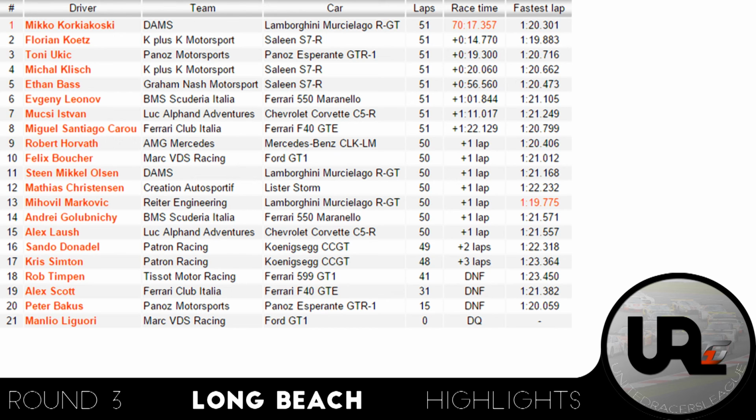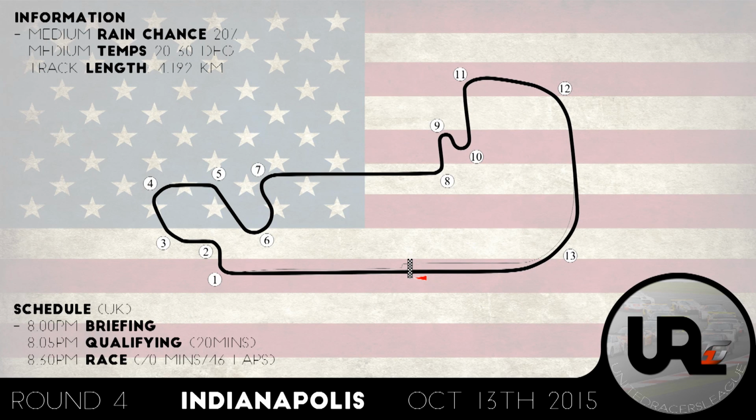Mihovil Markovic fell back to 13th after another issue in the last few laps, but he had the fastest lap of the race, so he will be back for more at the next round, and that is also in the United States. We're going to Indianapolis Road Course, a completely different track that will suit different cars. So let's see who can win round 4 of the URL-GT1 Championship.